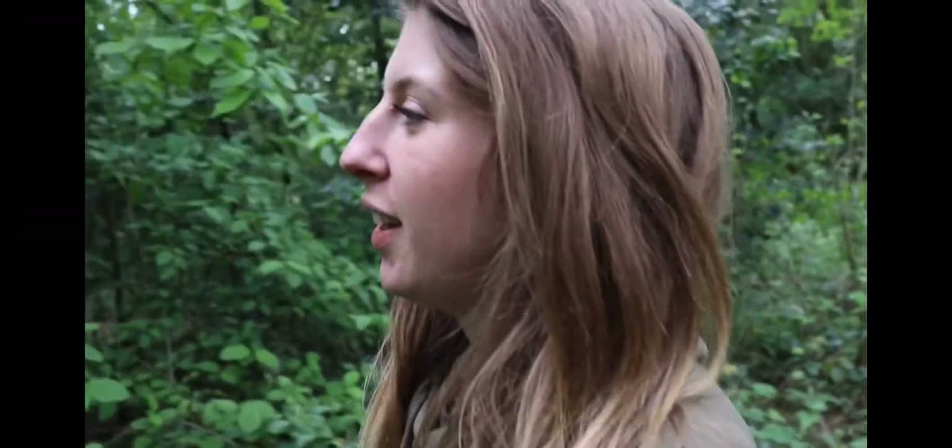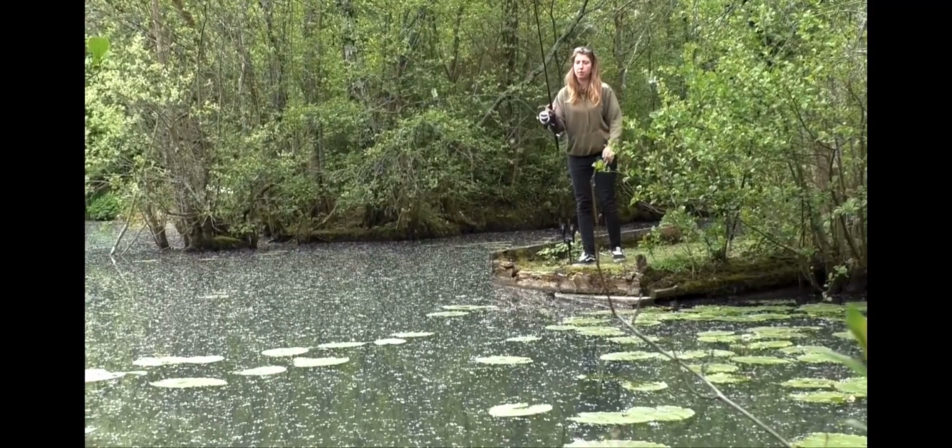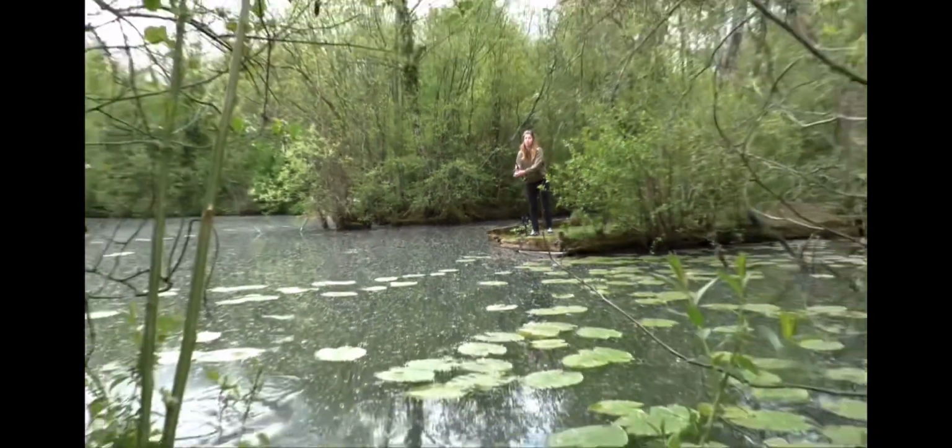It's quite forgotten about for the area. It's really quiet, and even on a bank holiday weekend there's maybe 4 people here, and that's busy for this place. It's just such an intimate little lake, like it's underarm cast into little snags.